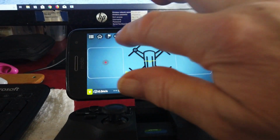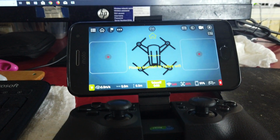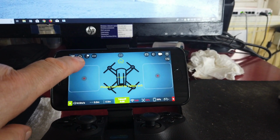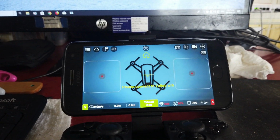So this one here is, okay, now I would have to be connected to the thing. This is the setting home point. This is the home point when you want to go automatic FPV go home. It's working very, very well.